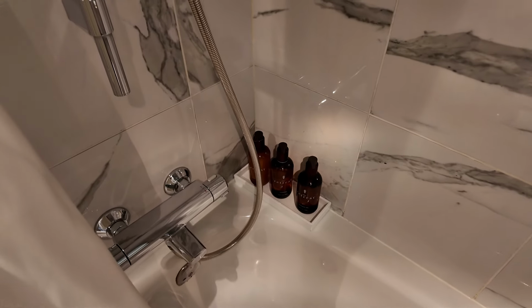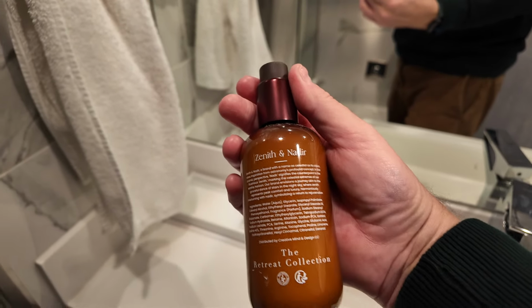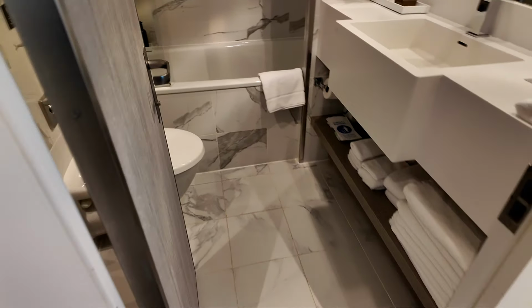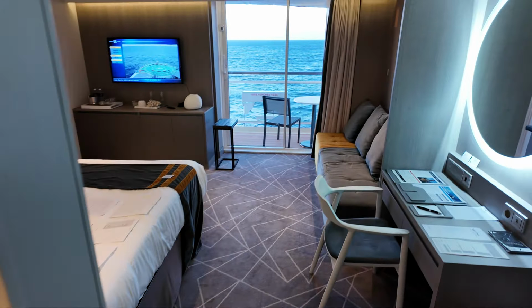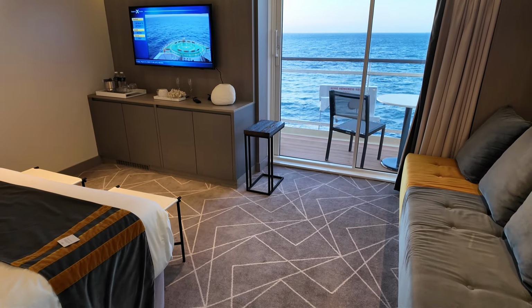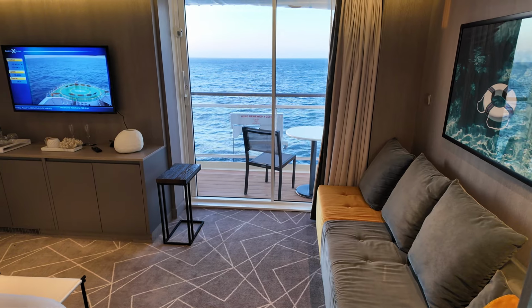You get separate shampoo, conditioner and shower gel. And next to the sink you get Retreat body lotion. They're all Retreat, but they're actually Zenith and Nadia branded. So there we go. Bath mat. It's a really nice bathroom actually. The loo's excellent. We've had no issues at all with the bathroom on our trip. So I think generally criticisms are the plastic bottles for the water and the lack maybe of a full table in here, but what can you expect? And you've got the lovely table outside, so I would just time it with that.